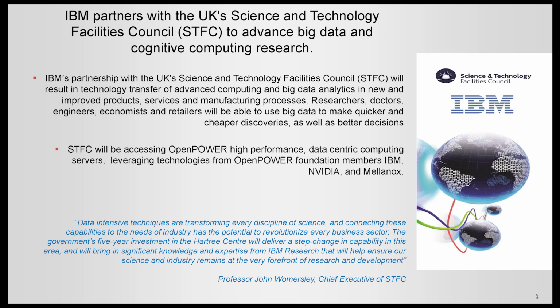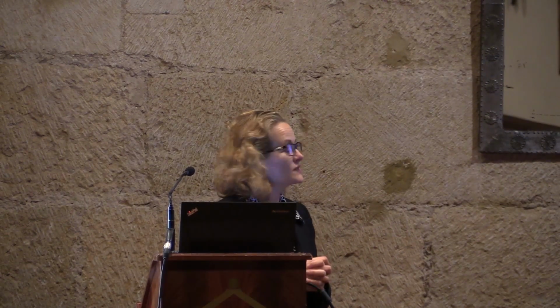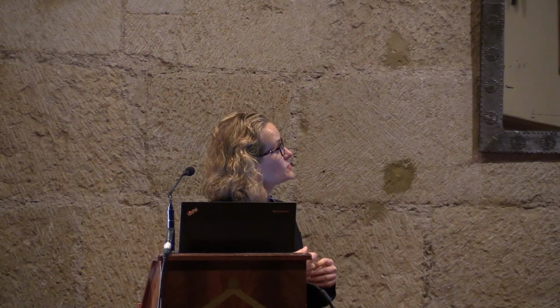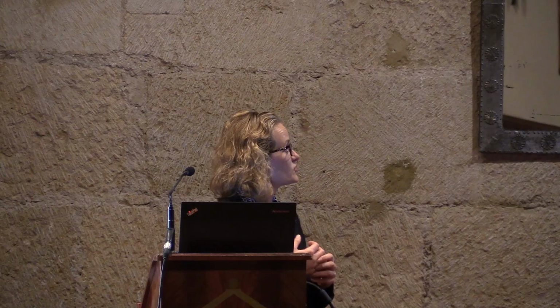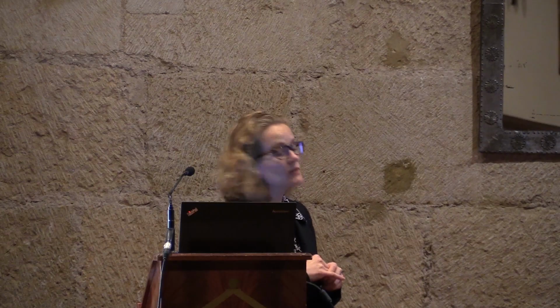So essentially, one of the fundamental objectives of this research is that from IBM's point of view, we believe that there will be considerable technology transfer of advanced computing and big data analytics, and this will translate into new products, new services and new manufacturing processes. Furthermore, this will translate into new experiences for users. So users such as researchers, doctors and engineers will be able to use big data to make decisions quicker and cheaper, and will be able to make new discoveries in a more effective manner.